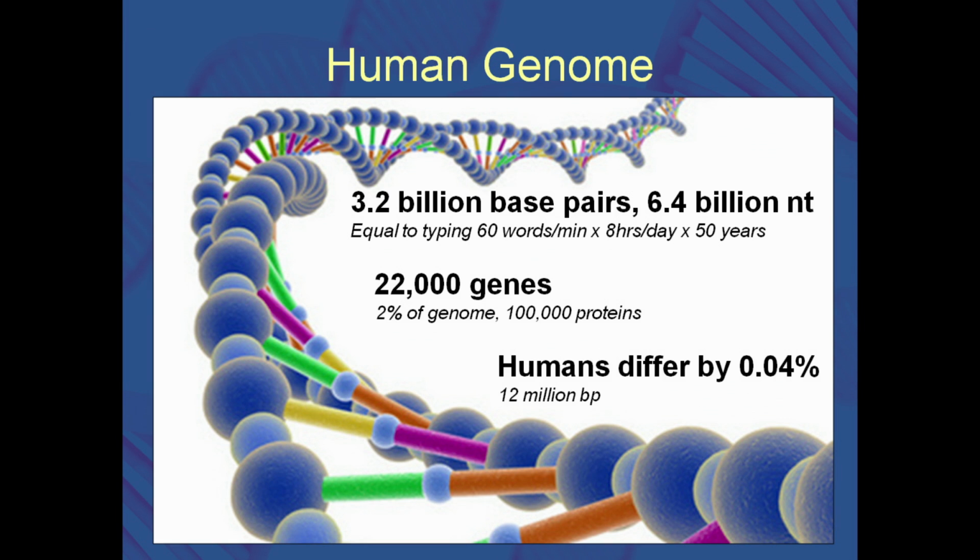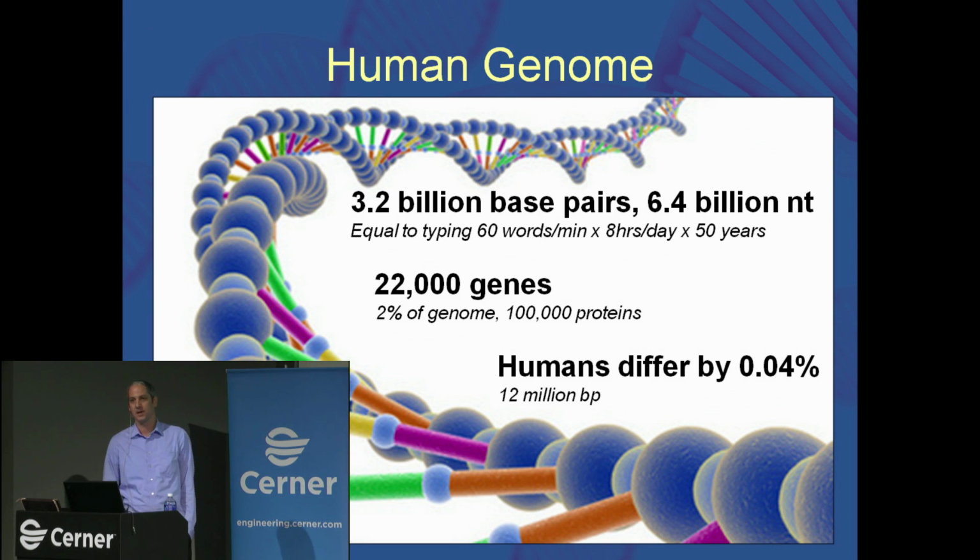And humans differ from one another by about 0.04%. That equals around 10 to 12 million base pairs that differentiate you from the person sitting next to you. And it's really those differences that we're interested in identifying when we're doing genome sequencing. Some of those are completely benign differences. They account for your height or your hair color, and some of them are disease-causing or lead you to predisposition for disease.